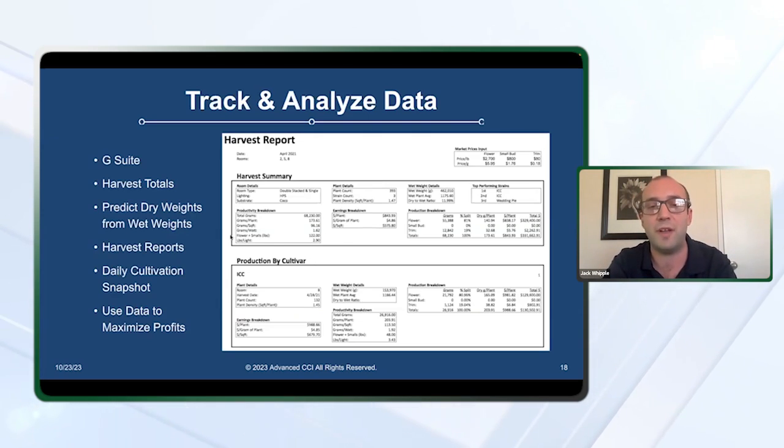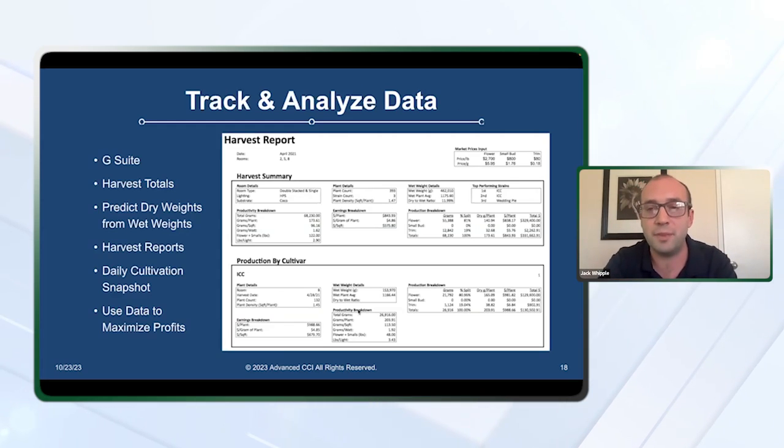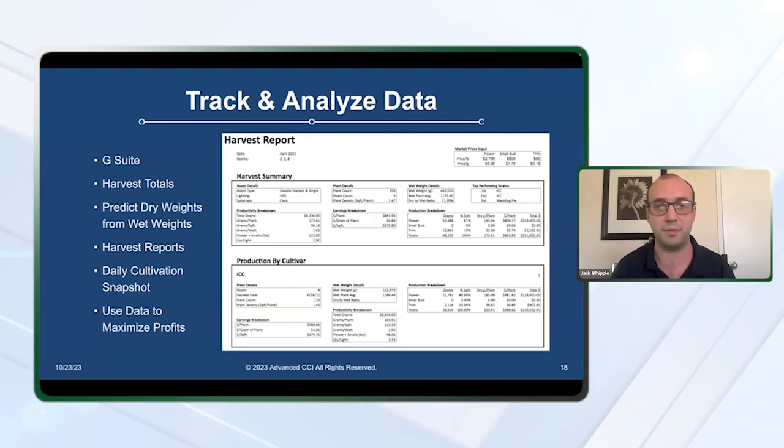The flower plus the small flower. Then we break it down just for big flower and small flower. But the more data that you can collect, the better, because at the end of the day, with the margins being smaller and the prices being lower, it's really important to analyze exactly how profitable every genetic is in your entire facility.